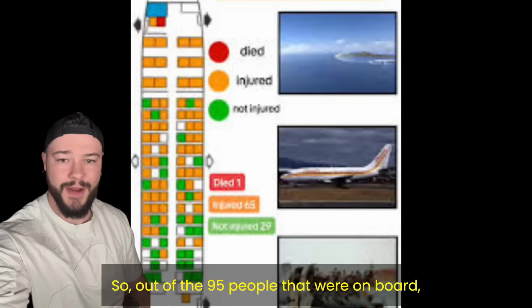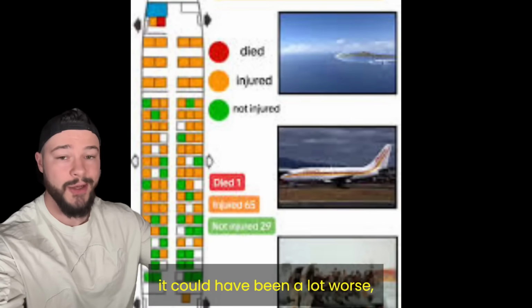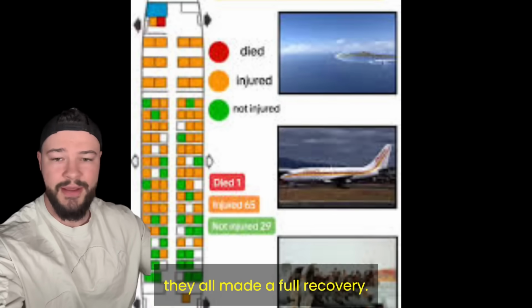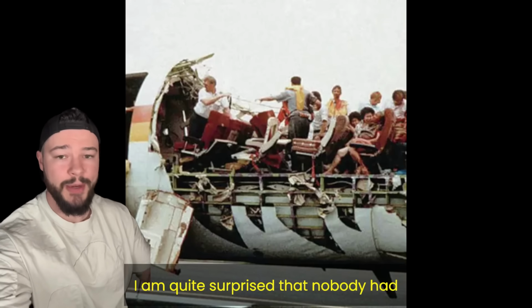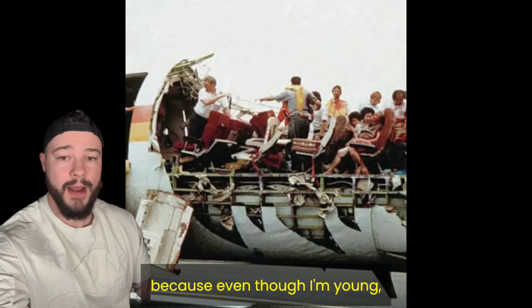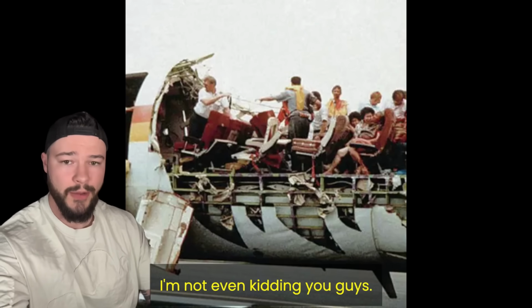So out of the 95 people that were on board, only one person died, and I say only in the sense that it could have been a lot worse, and roughly 65 people were injured, but fortunately they all made a full recovery. And to be honest with you guys, I am quite surprised that nobody had to be rushed to the hospital after landing for a heart attack, because even though I'm young, if I were in this situation, I would probably have a heart attack. I'm not even kidding you guys.